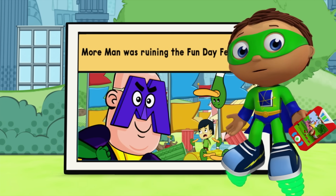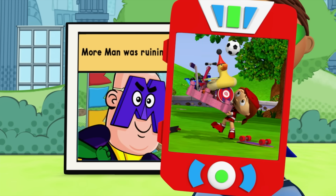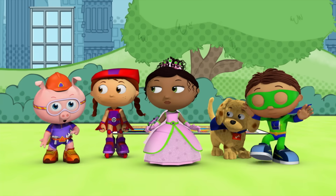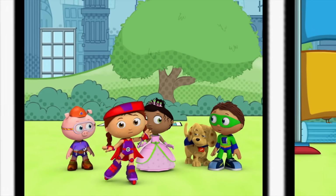And that, Super Readers, is why we are in this comic book. More Man and Red both think more is better. We need to stop More Man from ruining the festival. Let's roll!